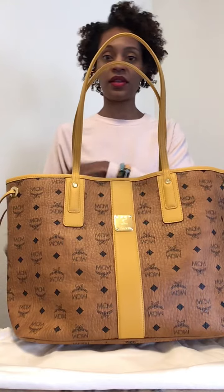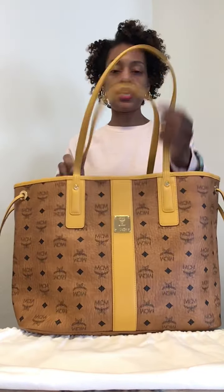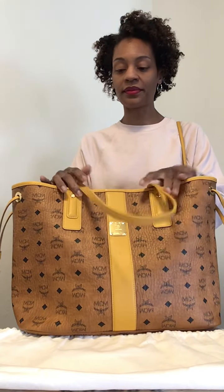But what it was, I was just trying to figure out, am I buying for gifts or am I buying for myself? So here's the rest of the story. So I purchased everything. I bought this. I bought the pouch. And I get home and I take a look at everything. When I looked at myself in the mirror with this bag, I absolutely loved it. But I'm like, no, I don't want to look like everyone else.